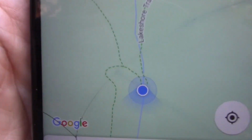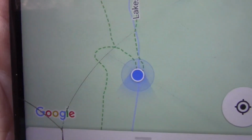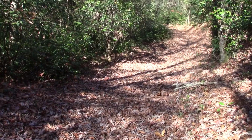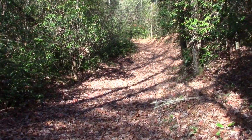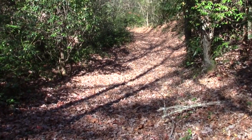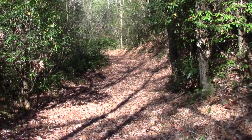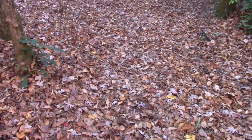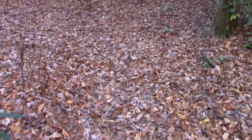But anyway, it looks like we do have to round the trail. But then what goes this way? So we're just going to keep going this way on our way to our destination, and hopefully it's the right one. Okay, folks, I think we have arrived.